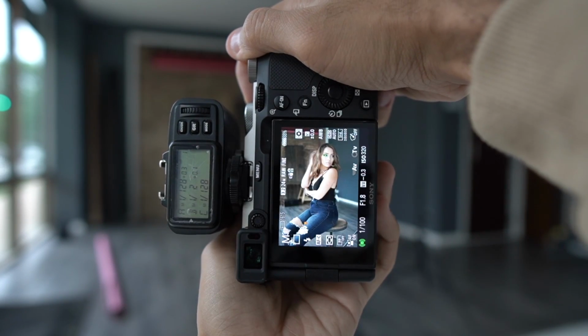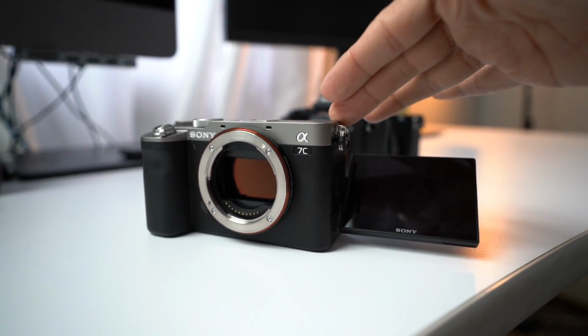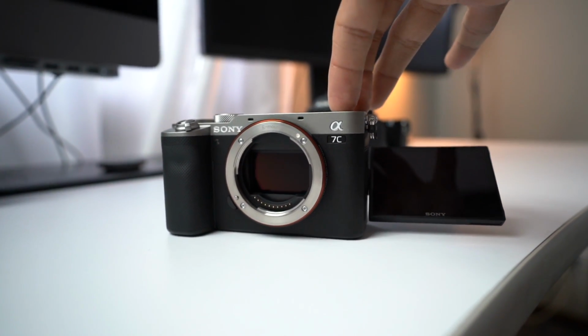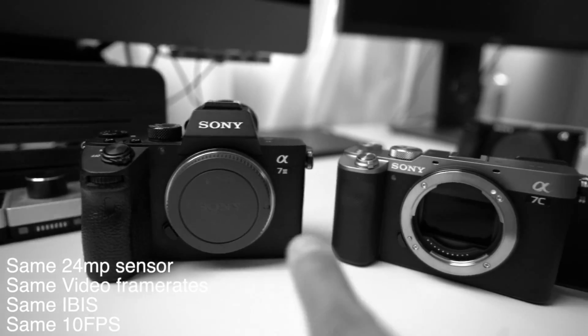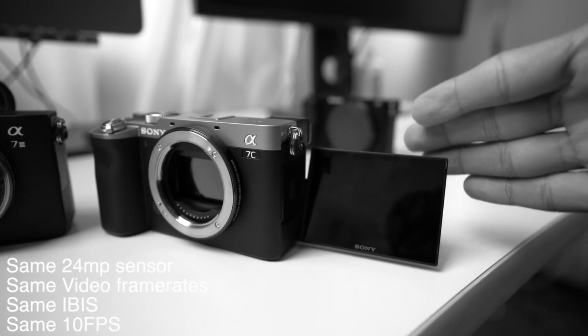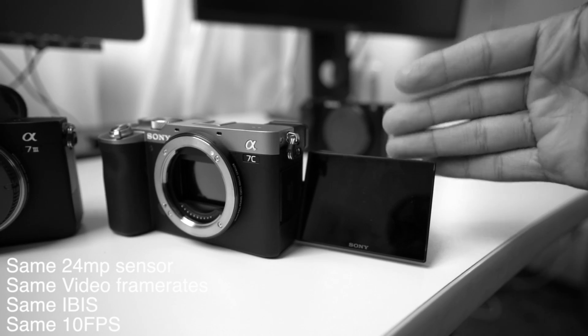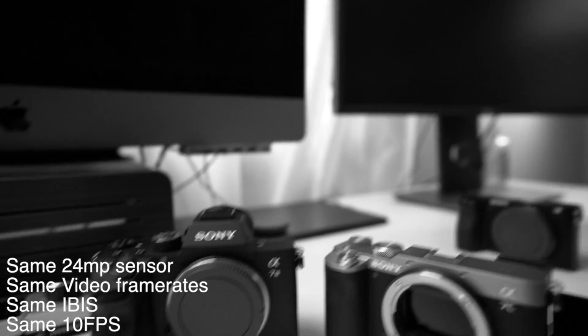But my question is, is it a one-trick pony? Is it only made for vloggers? We're gonna find out. Say hello to the camera of your dreams, the camera that we've all been waiting for. Actually, it's just the same camera as the 2-year-old Sony A7 III, but just in a smaller body with the flip screen of the Sony A7S III without the touch functionality and the updated menus. Like, are you as confused as me? Let's dive in and see what the hell this is all about.